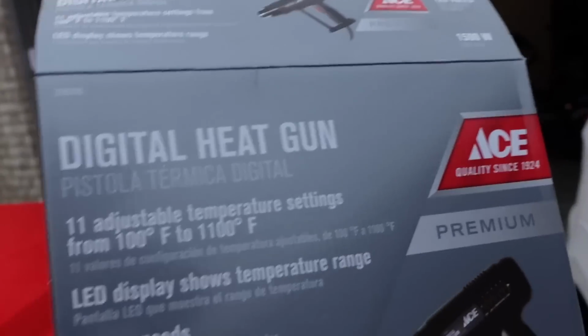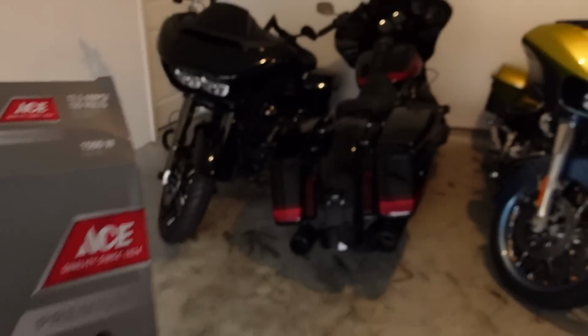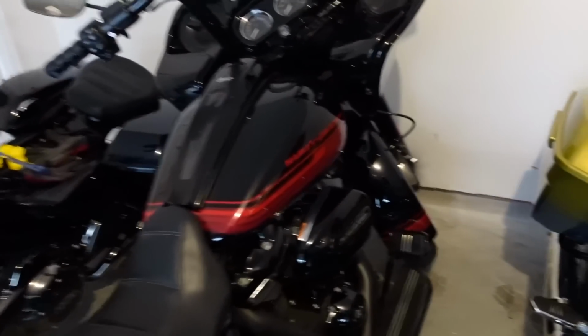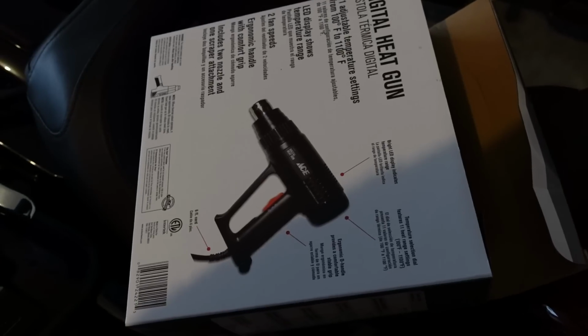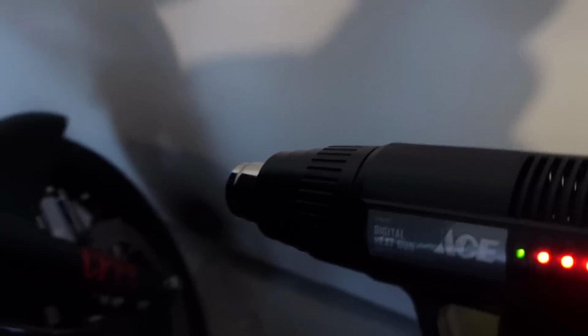Then we actually stopped and got a heat gun so we can take them red letters off the forks of the CVO, man. So I'm gonna pull this out a little bit. Actually, I probably don't even gotta pull it out. I can just use the extension cord. So I'm gonna get this off real quick and we'll see how this heat gun works, man. So let's pull this thing out and see what's good. Alrighty, guys, we got our Ace Digital heat gun, temperature on super high. Let's see if it works out.